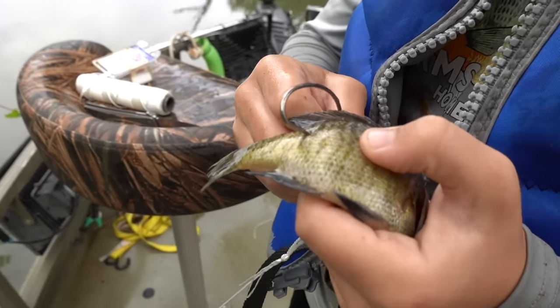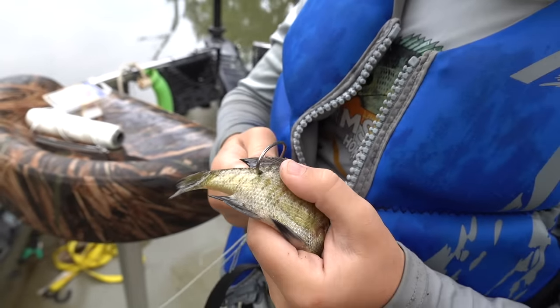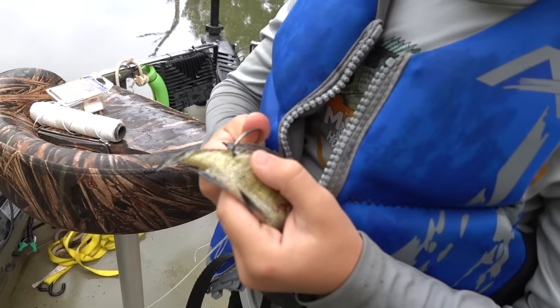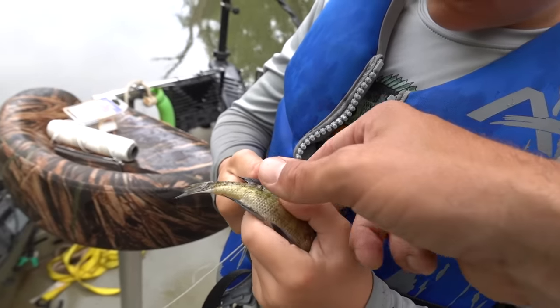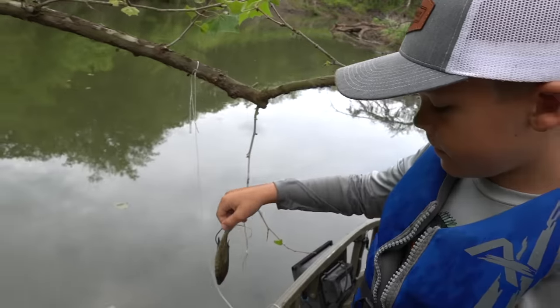Right under that fin. Go straight through and come out the other side. There we go. Just push it through. See how the hook sticks out the other side? Now toss him in.